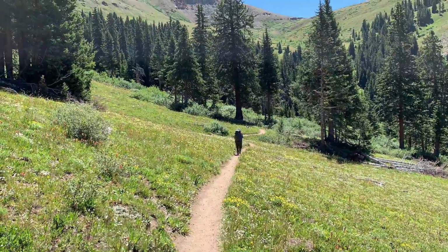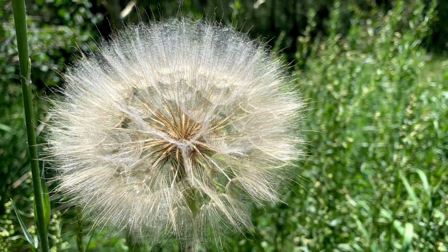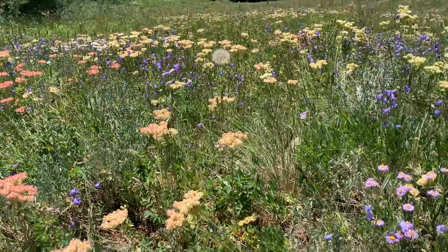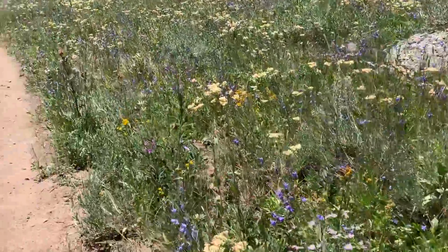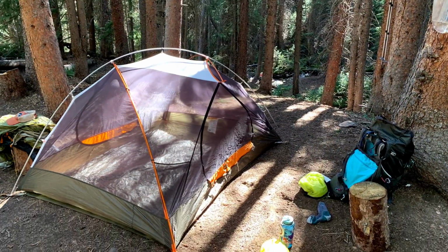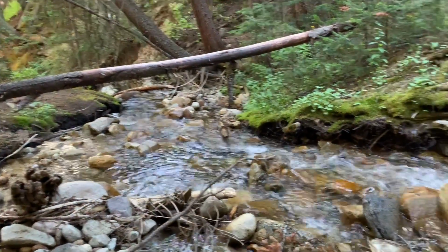The trail goes back down below tree line at about mile 13.5. On our second night, we camped around mile 16.5. This was a really popular camp area because between miles 17.2 and 20.1, you're not allowed to camp. So a lot of people stopped around this area.